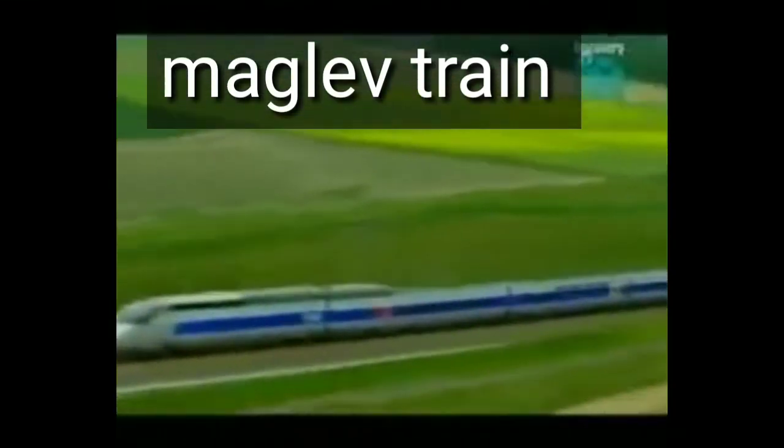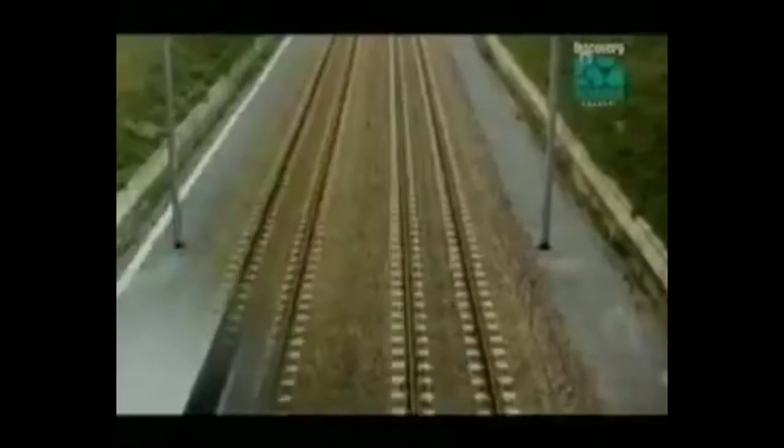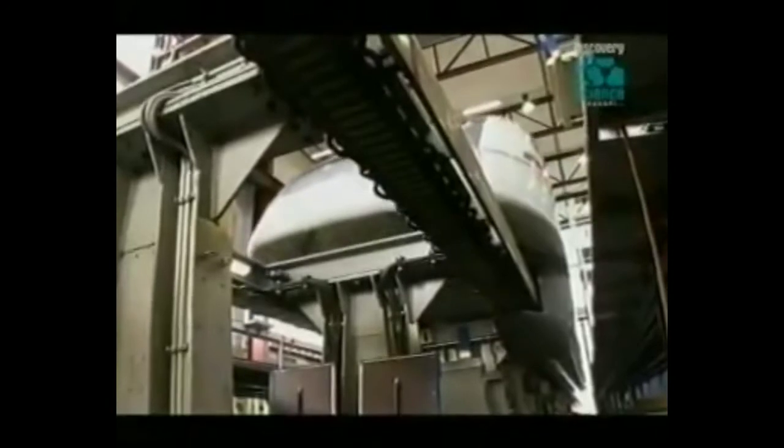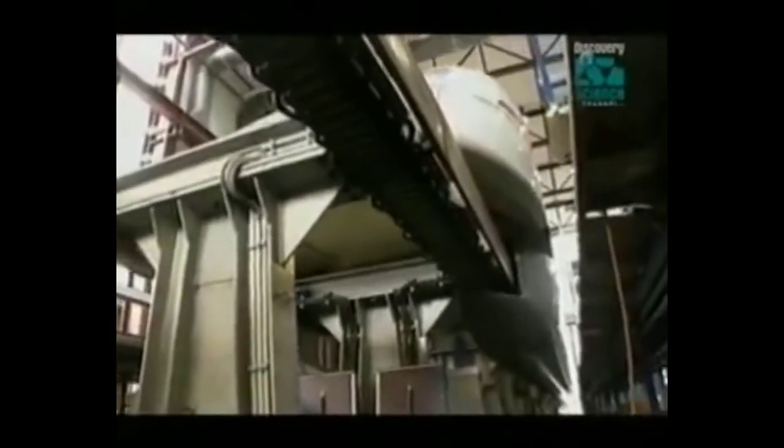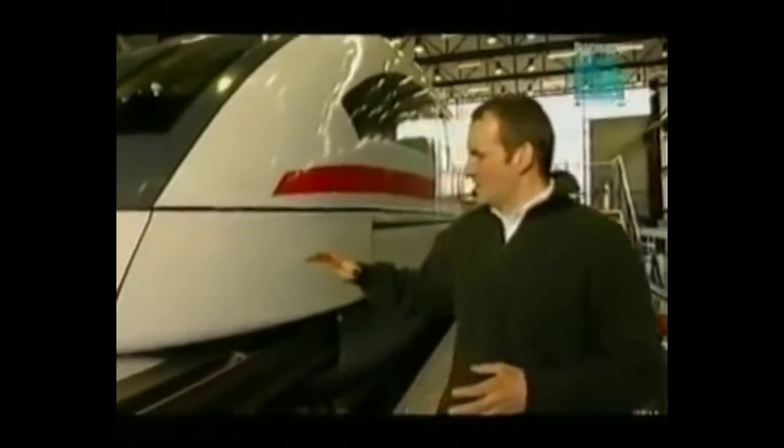Between the wheels and the track. The solution is to take both these factors out of the equation. It sounds like science fiction, but trains that do just that really exist, and they're called maglev, which stands for magnetically levitating trains. There are no overhead power cables because the power source is built into the track. There's no friction from the wheels because, well, there aren't any wheels. The train is designed to float 10 millimeters above the track, so the only resistance it has is air resistance.